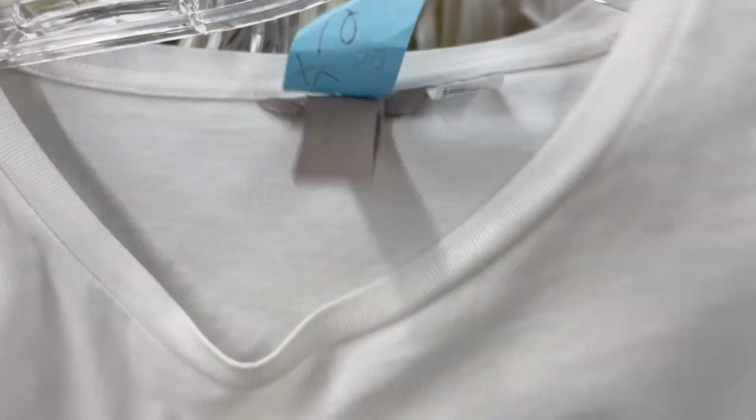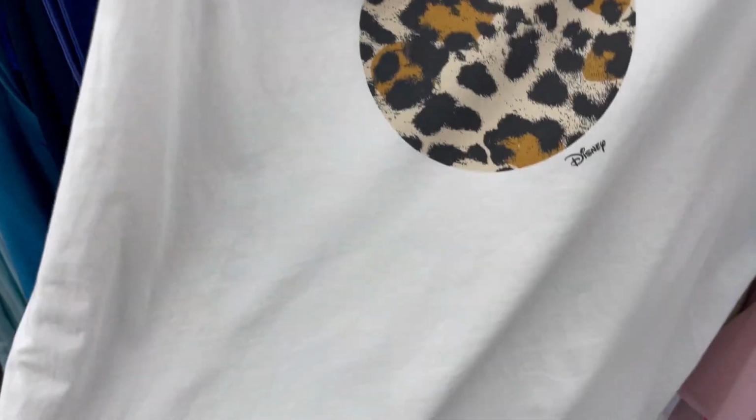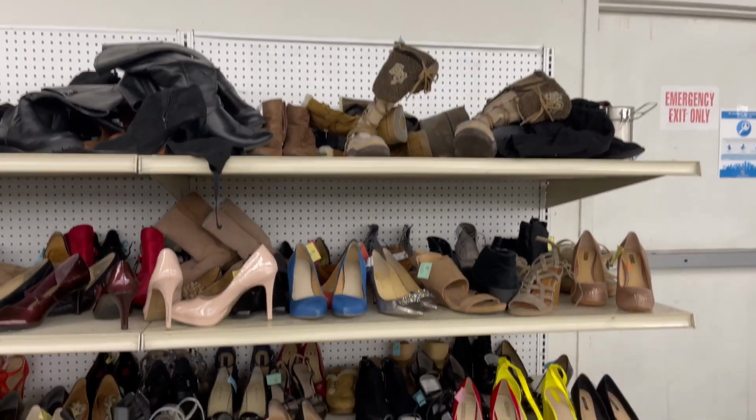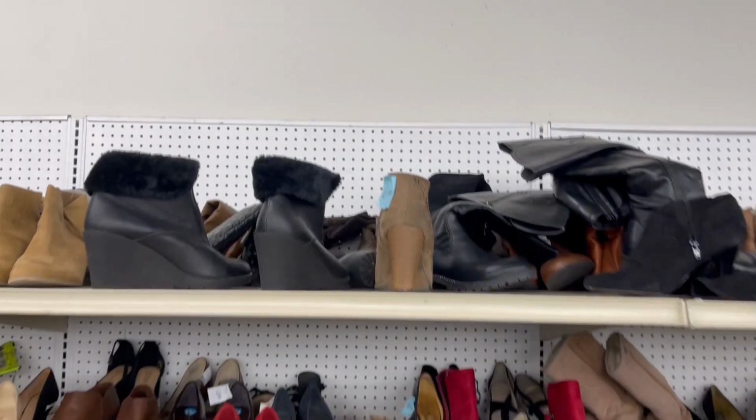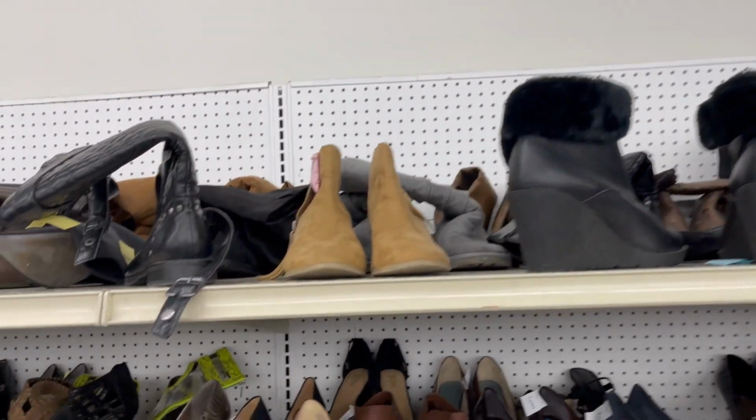I did come across this Mickey Mouse, what was this, like a crew neck? No, it was like a t-shirt, and I know there was somebody screaming at the screen that I should have gotten it, but I'm just not a Disney girl, so I wanted to leave that for a Disney girl who would find it and appreciate it.